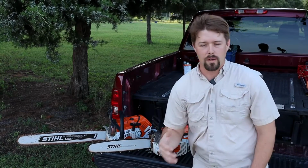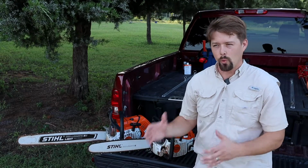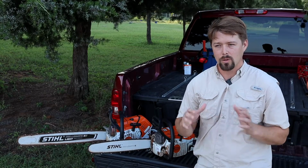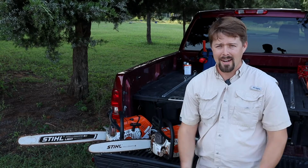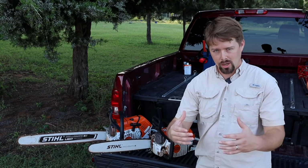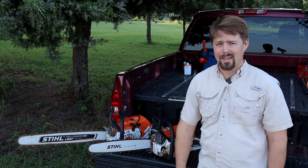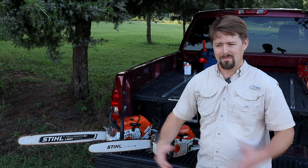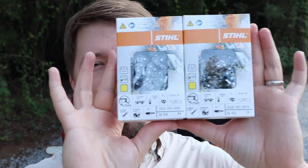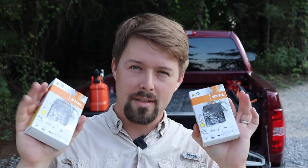If you've run either one of them, you know from experience, but my main reason for running them against each other and just talking about this is if somebody is out there looking at chainsaws and trying to decide between these two, it really depends on the size tree that you're doing, the jobs that you're doing, how much you're going to be cutting, and how much you're willing to spend. Obviously the 500i is a lot more expensive, so there's that. But guys, let's run these two against each other and see how they do. Just to be clear, I'm running two brand new full chisel chains against each other. So I'm going to put these on the saws and let's run these saws.